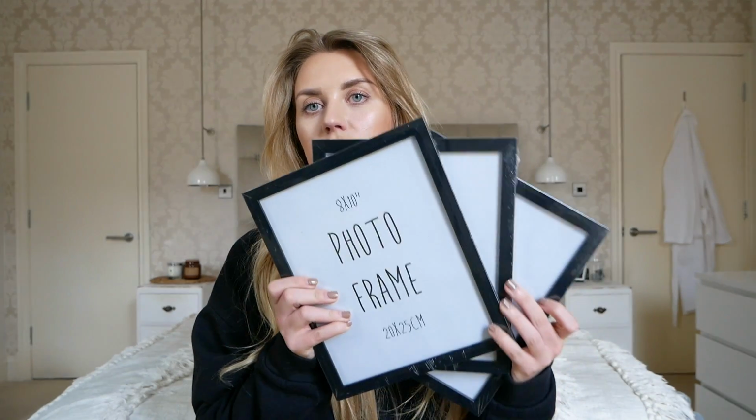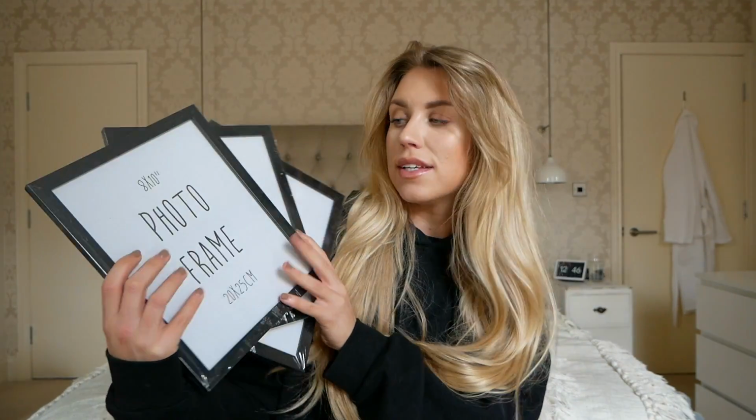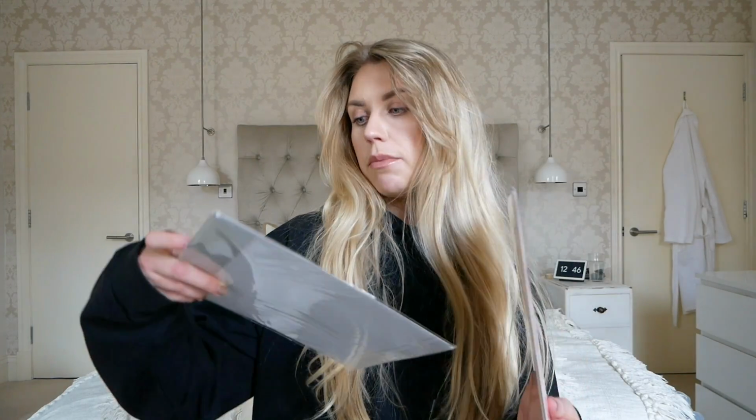Then I got 3 of the 8 by 10 photo frames. Again, I got all of the frames in black this time round, but they have them in like a wooden effect and also white. So depending on your colour scheme, I just went for all blacks. The prints that I got, these ones came in a set of 4. So again, I can interchange and see which ones I fancy.